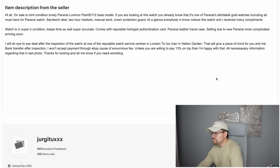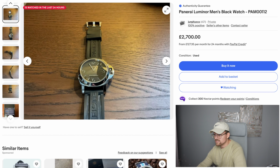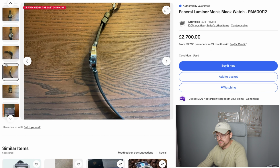Shocking. But I'm just showing the price of it. Don't buy it from him because he's a scumbag. But it's already got 15 watchers, so I'm pretty sure it will sell. The condition of the watch is really good. This one's a bit of a rant because I hate stuff like this. If you don't want to pay eBay fees, don't sell it on eBay. Go and sell it on Vinted or Facebook Marketplace. You don't pay any fees on them, so do that.